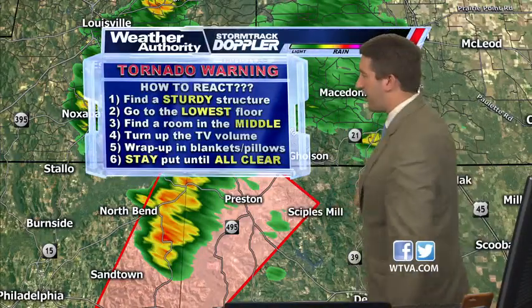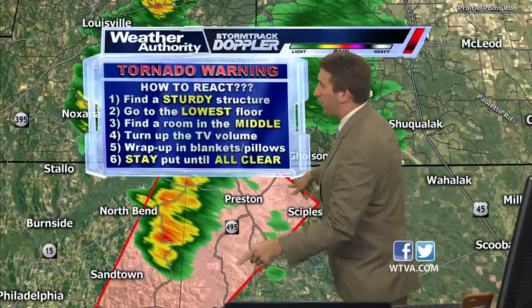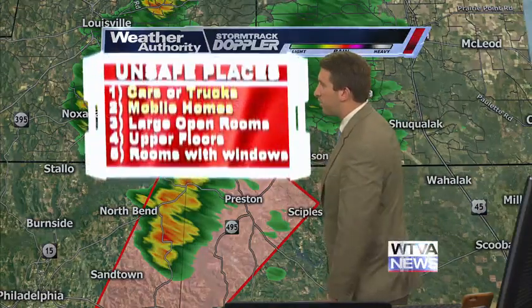And when would we give you that all clear? It's basically when this red box goes away. This red box is the area under the tornado warning.